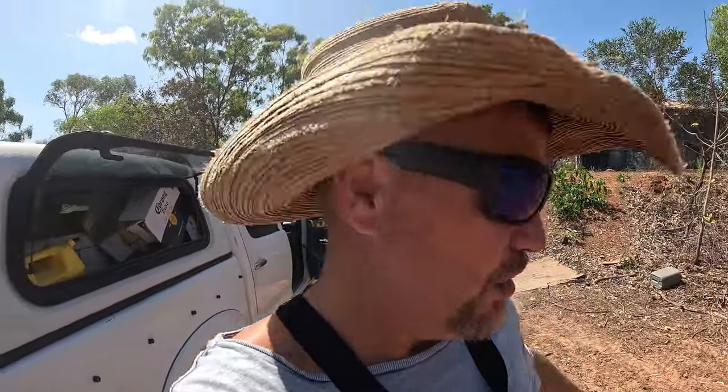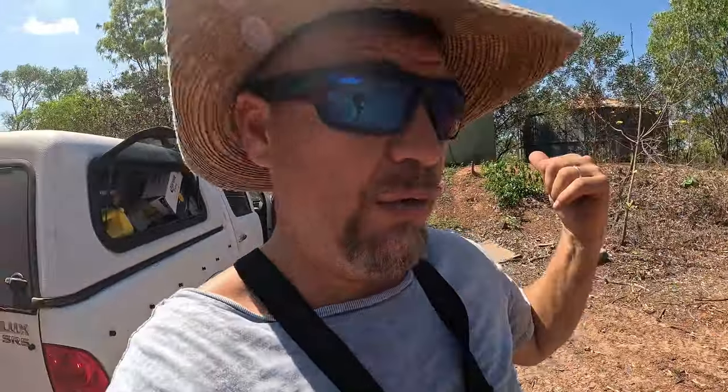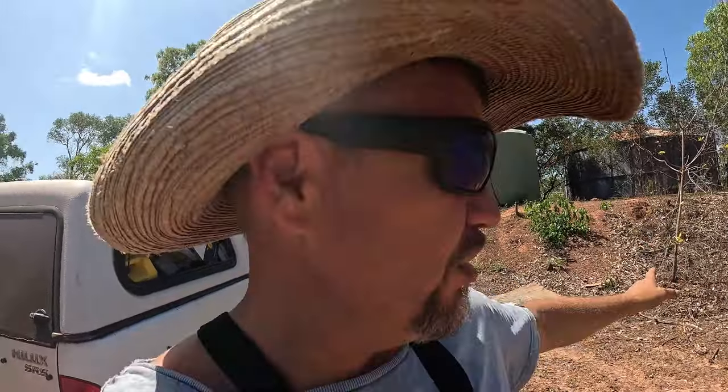We've just pulled up to a bore at Merganella. So I've brought some town water with me, just in case we broke down on the way out here. But now we've made it to this bore, I'm going to tip this out and get some of this water. It's some of the best water I've ever drunk. So I'll tip this stuff out and fill the containers up with some of this nice, beautiful bore water here.